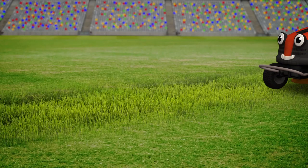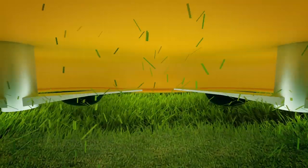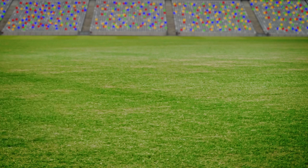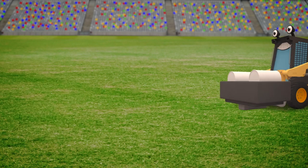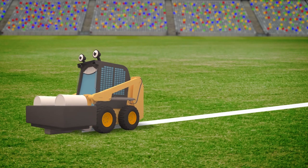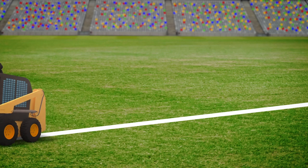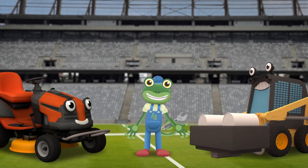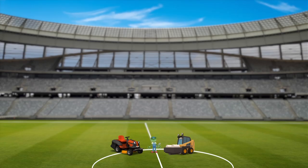Now that Maisie's been repaired, she's making short work of that grass. It's looking great. And following her is Sid the skid loader with his line painting attachment. He's repainting the pitch markings onto the lovely short grass. Well done, Maisie. Well done, Sid. Now Maisie and Sid have finished working on the pitch. Everything is nearly ready for the Truck Cup final.